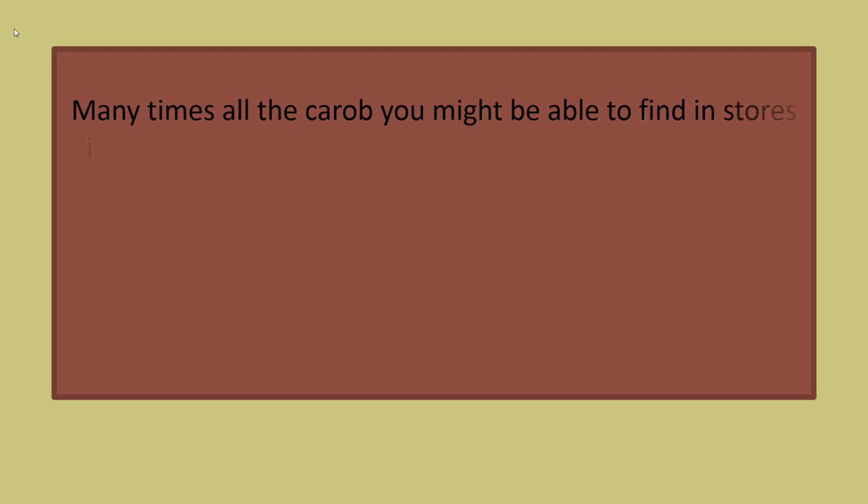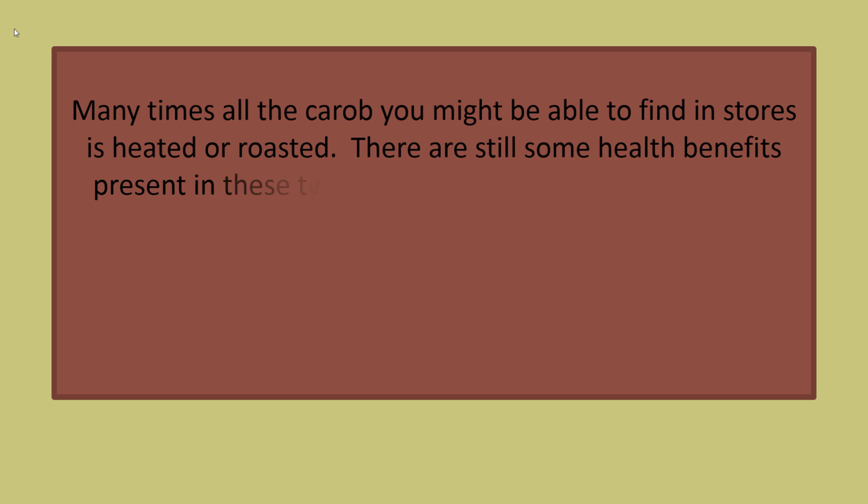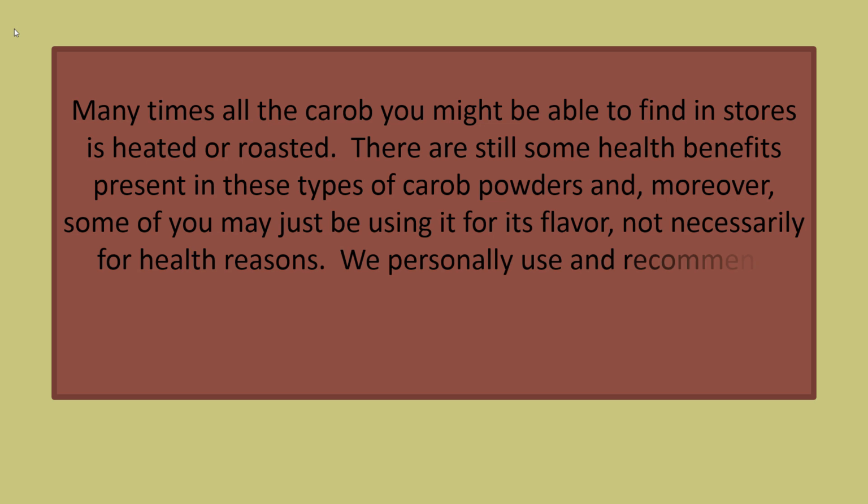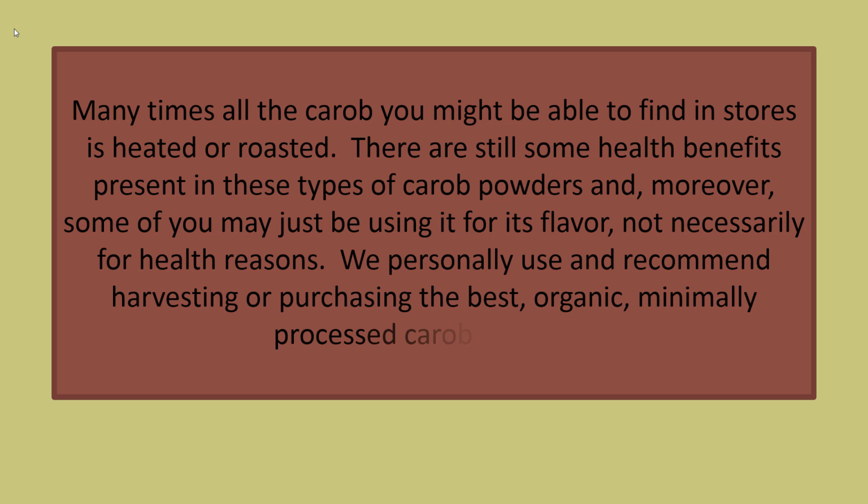Many times all the carob you might be able to find in stores is heated or roasted. There are still some health benefits present in these types of carob powders, and moreover, some of you may just be using it for its flavor, not necessarily for health reasons. We personally use and recommend harvesting or purchasing the best organic, minimally processed carob available.